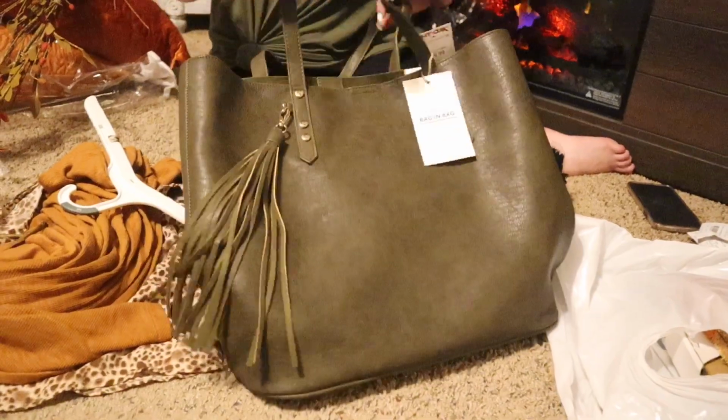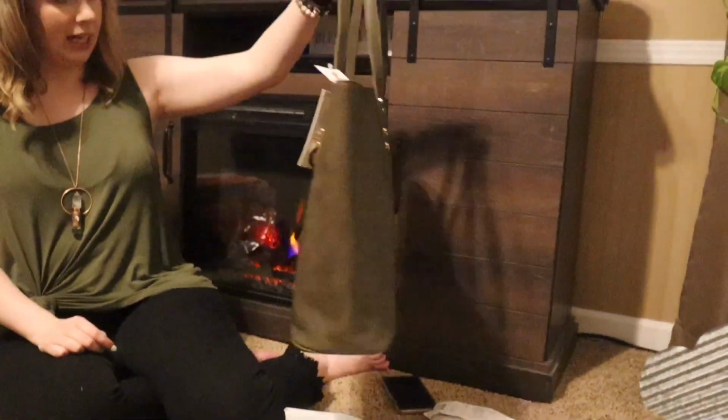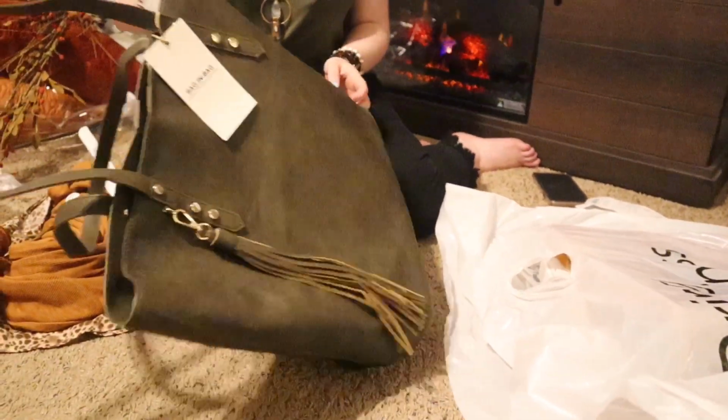This is so nice. I love the tassel. This is perfect. And I love a big bag. I throw everything in my bag, so I'm super excited to use this. It'll be good for, like, a laptop and a iPad too.